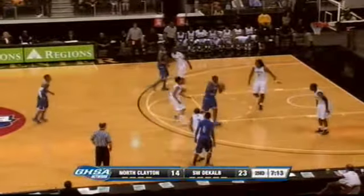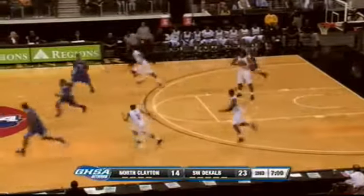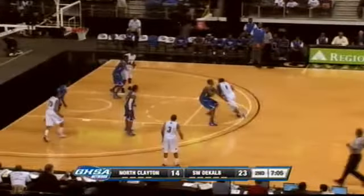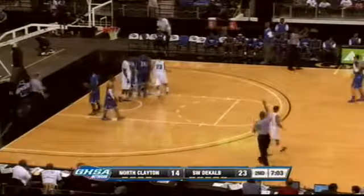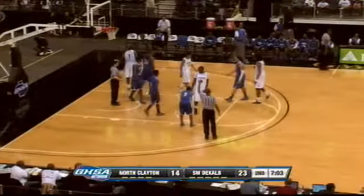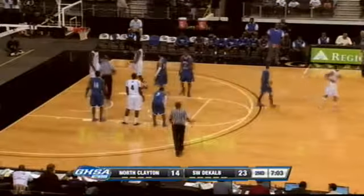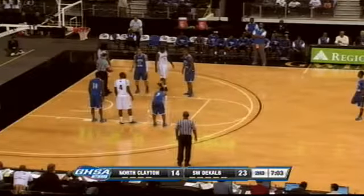There's Barner with it. Goes inside. Pull-up shot is off the glass. No good. Roderick Bright with it. Here's a strong take, and Jordan Price is fouled. Ends up on the floor. Get a couple of shots. Physical foul there, I believe it was from number 24, Marcus Hunt. Price hit the floor hard, but got up quickly.